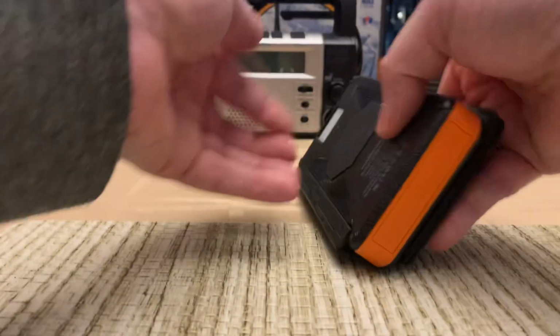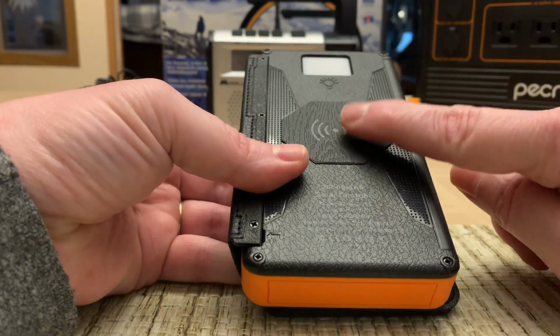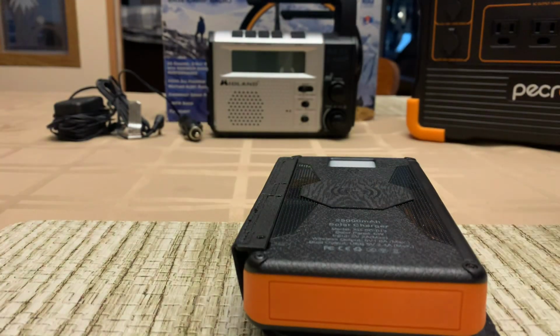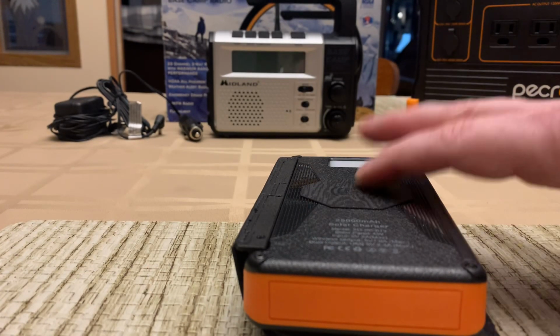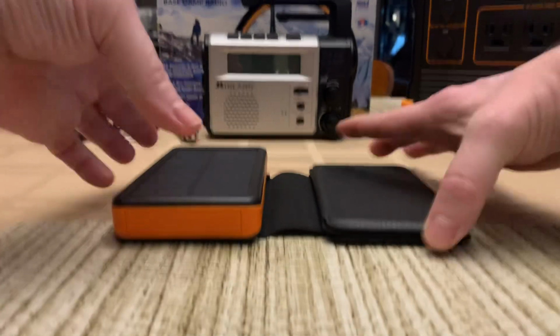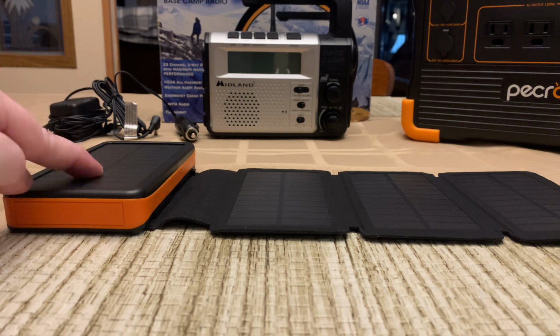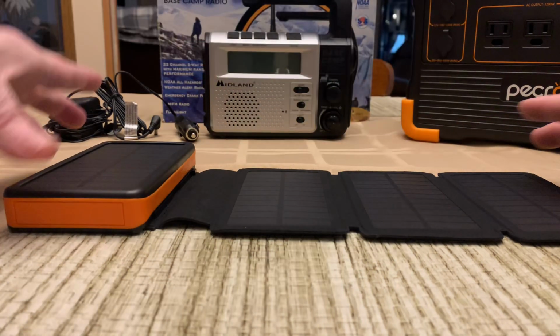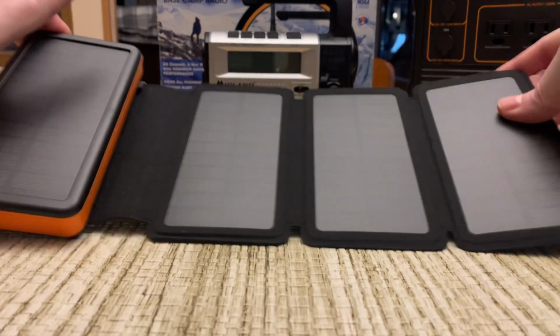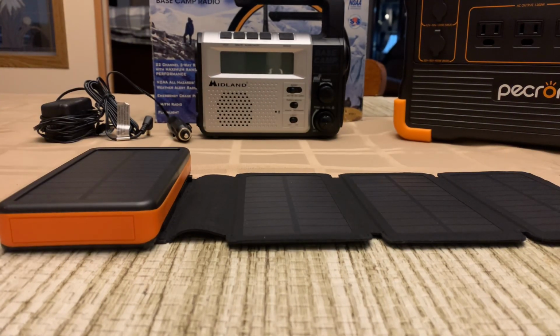It actually has got a flashlight on it right here. It's got a phone charger. Just like on my generator, I can just lay my phone right there and it'll charge. Then you open it up. It's got 4 solar panels. You lay this out and it's going to charge really fast compared to the other one. And I'm wanting to say I might have given 20 bucks for this. And this one has been a dandy.